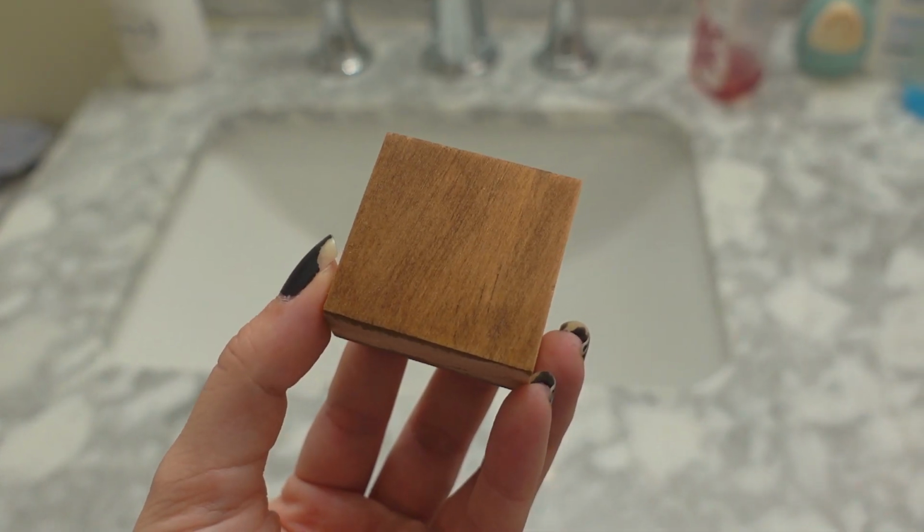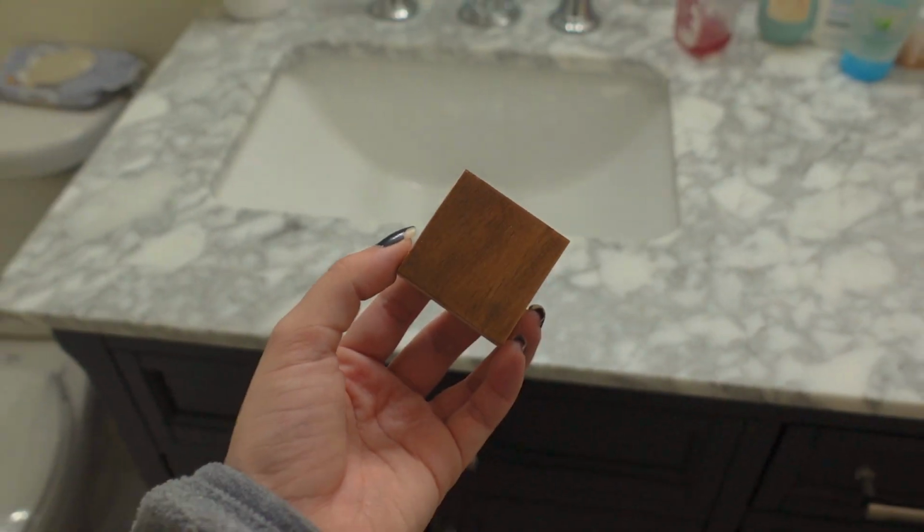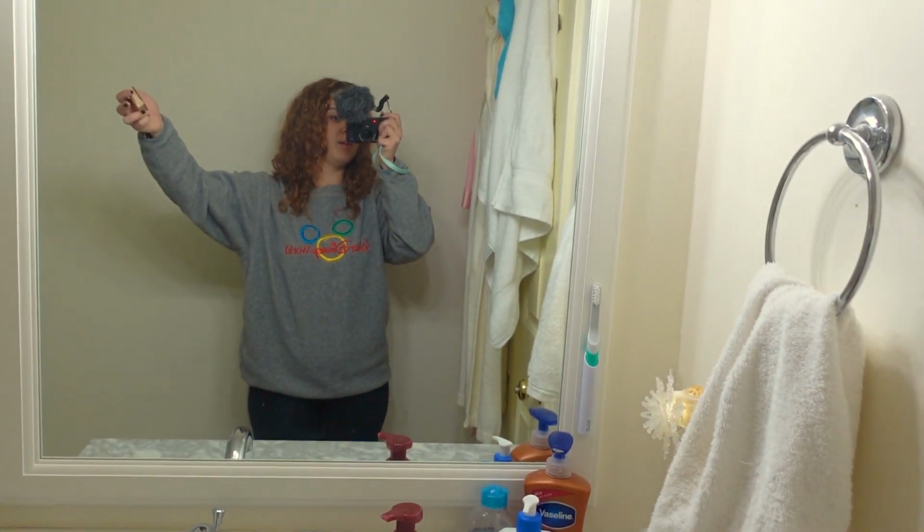I really hope it works. So this is the color that I chose for all of the wood projects that we're gonna be doing. I really like this color a lot. I hope it goes well in here. I think it will. I think it'll look really nice. I'm gonna do it anyways, and y'all will see the final product by the end of this video.